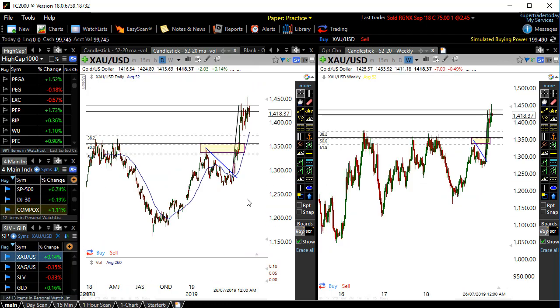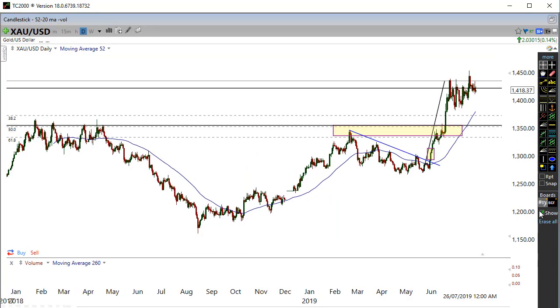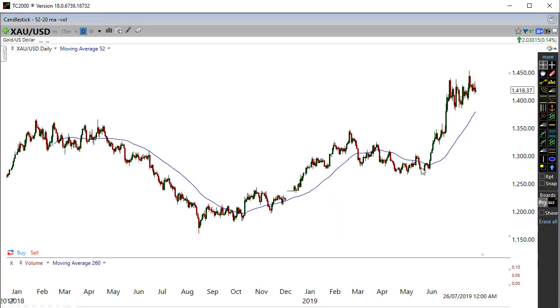Moving on to silver and gold right now, it's really interesting to see what's happening with them. If I take everything off the screen here, as we can see, we've been running up and now we've pretty much just been going sideways. I believe, and again, this is just my thoughts. It's not the way that I'm trading the markets.